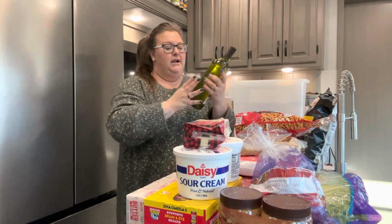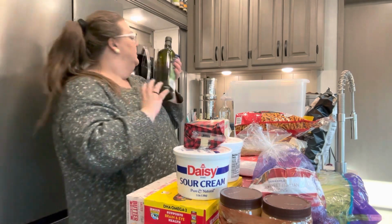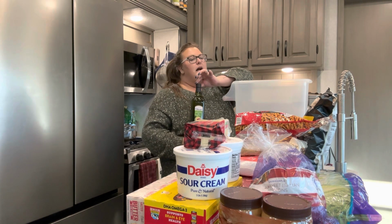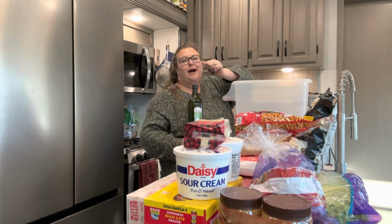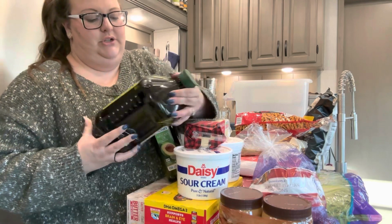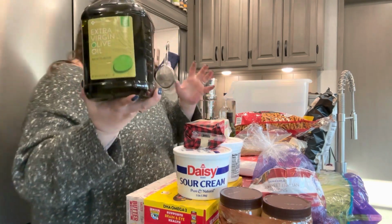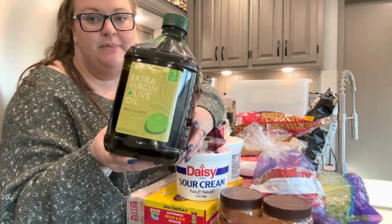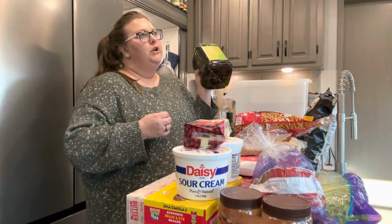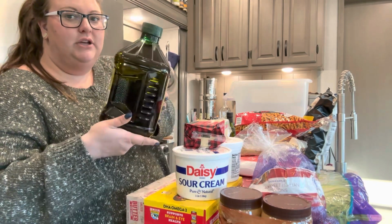I got my avocado oil. This is a non-GMO avocado oil, which is great. I use this for salad dressings. I typically buy avocado oil every time I go. Olive oil, one sec. Let me show you the olive oil I get. Okay, this is the olive oil I typically get. It's extra virgin olive oil. And I do buy organic sometimes in olive oil. But again, price per ounce. Sometimes I pick this up. This is 101 ounces. It's not quite a gallon, but it's a good size.